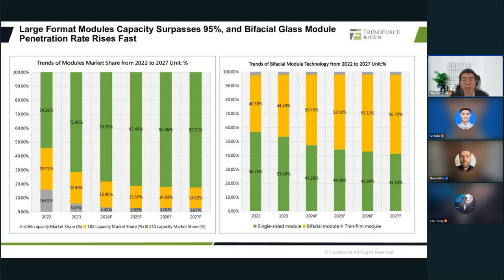Projections suggest that the production capacity of large format modules will soar to 1,372 gigawatts, capturing an impressive market share of 97%. In contrast, the market share of the M6 and the smaller format modules is expected to be a modest 3%. The growing proportion of the N-type modules is driving an increase in the penetration rates of the bifacial modules. It's expected to significantly bolster the market share of the bifacial modules by 2024, soaring to approximately 51%.